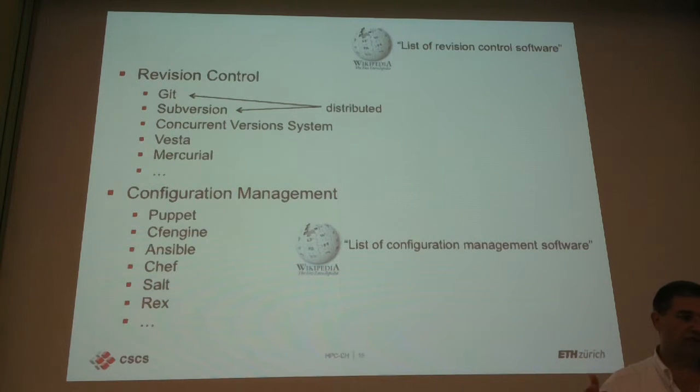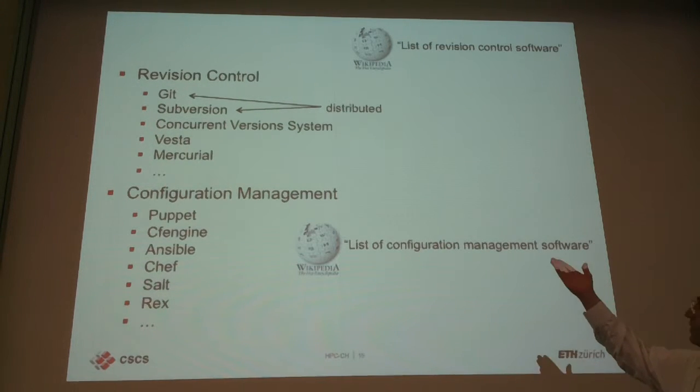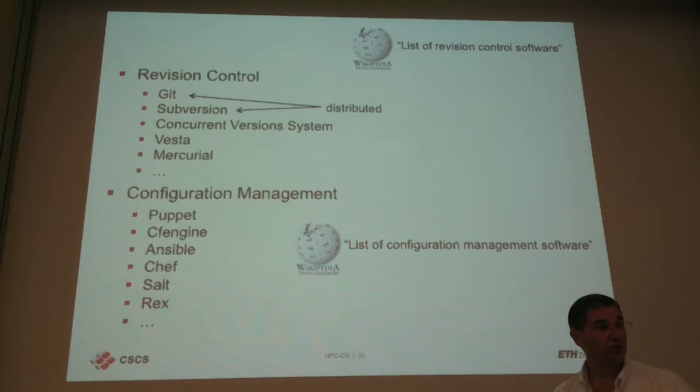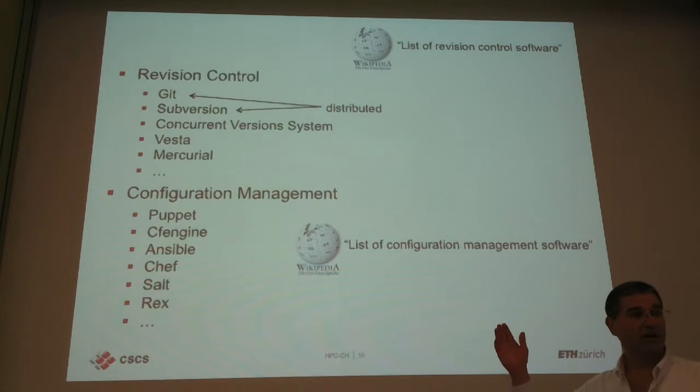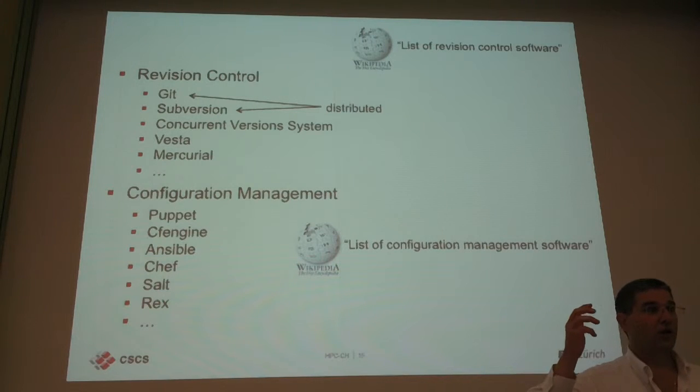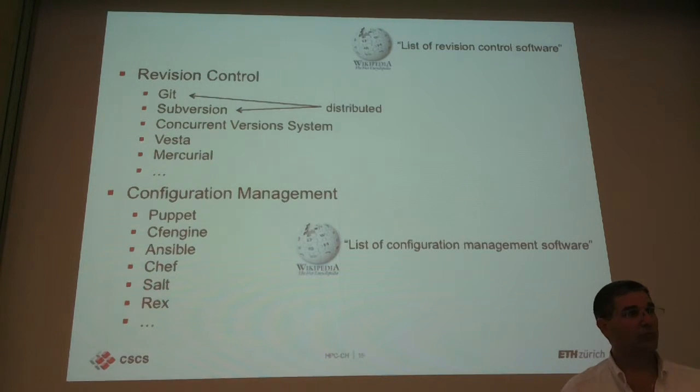Git is nice. You can actually download the repository, and you can do comparisons back to a master repository very easily, so you can know if somebody's checking in changes and you're not being told. There's also the long history of CVS, which is the evolution of RCS, and some newer ones like Vesta and Mercurial. These are all options, but there's a lot more out there. You can go out to Wikipedia and type list of revision control software, and it'll give you a whole long list of open source as well as commercial products.